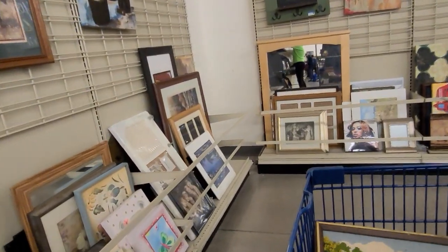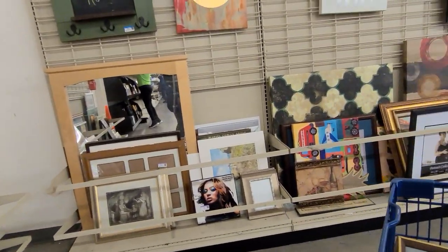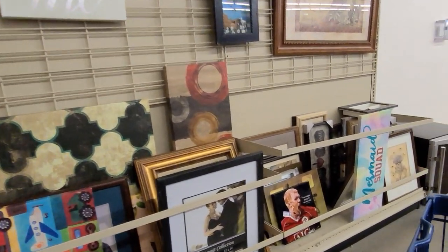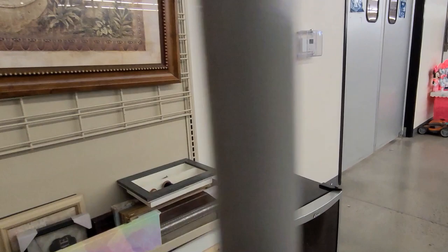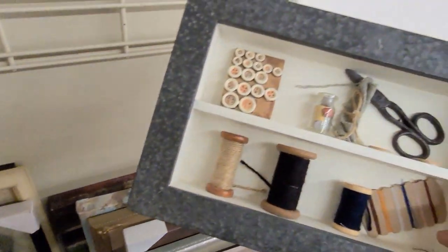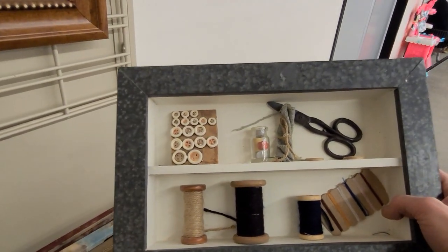Let's have a stroll through the art before we leave, just to see if there's anything that is interesting, any vintage frames, any original work. This is a fun little piece for a sewing room. Looks like somebody created that.